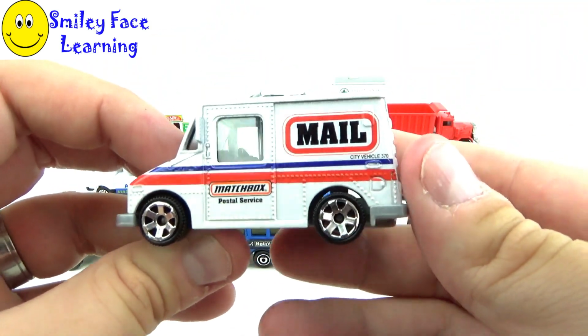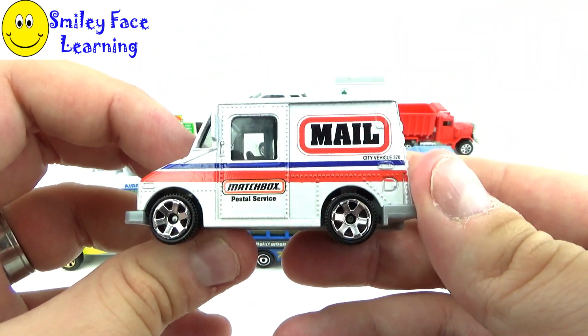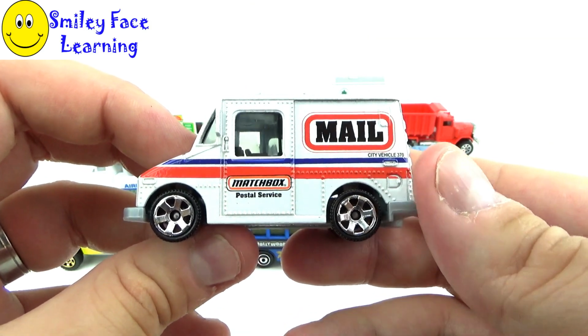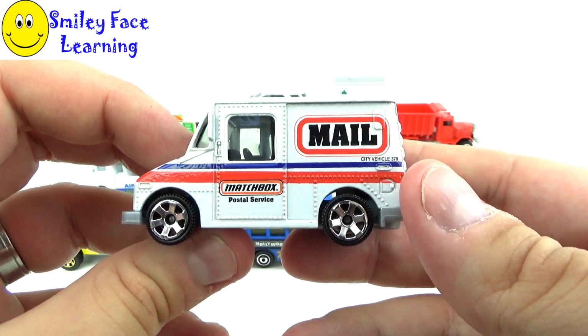Here is the mail truck, it's from the postal service, so it delivers your mail every day. Comes right to your house.